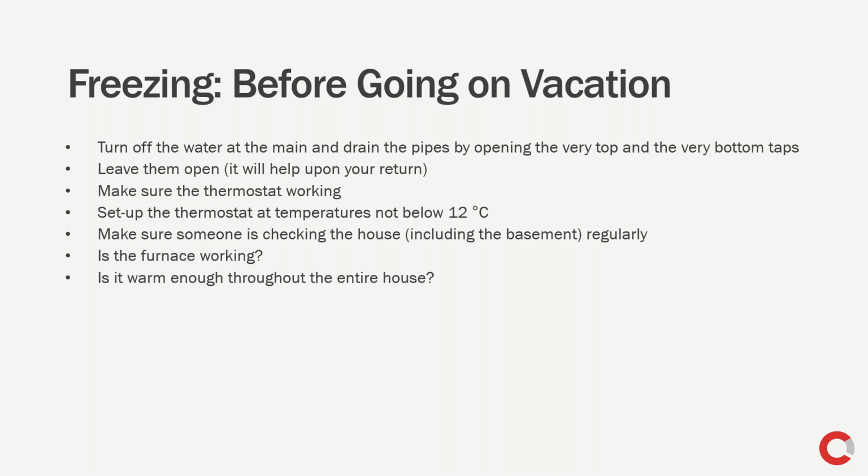In my opinion, when you're away, the suggestion is not to leave the temperature below 12 degrees Celsius. Because if you have 12 degrees Celsius in the hallway, you might have 0 in the basement, and you are looking for trouble. Make sure someone is checking the house, including the basement.